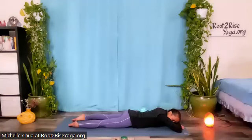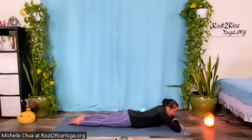For our second of 3 back bends, I'll invite you into bow pose, Dhanurasana. Once again, slide your knees close together while resting your forehead on the ground. This time, bend both knees. Reach back with your hands to catch outer feet, inner feet, or ankles.